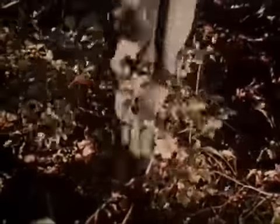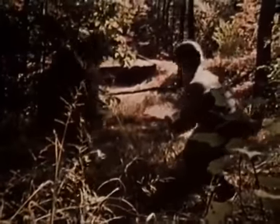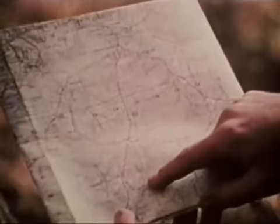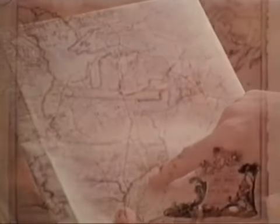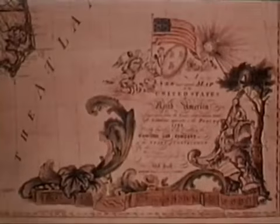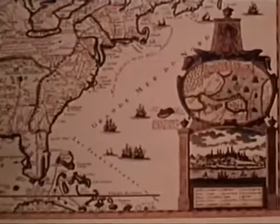Man is a mobile creature. Ever since his earliest days, he's moved from one place to another, exploring the world around him. And always his movements have been guided by maps. In the early days, maps were very crude, but what they lacked in accuracy, they made up in artistic decoration.